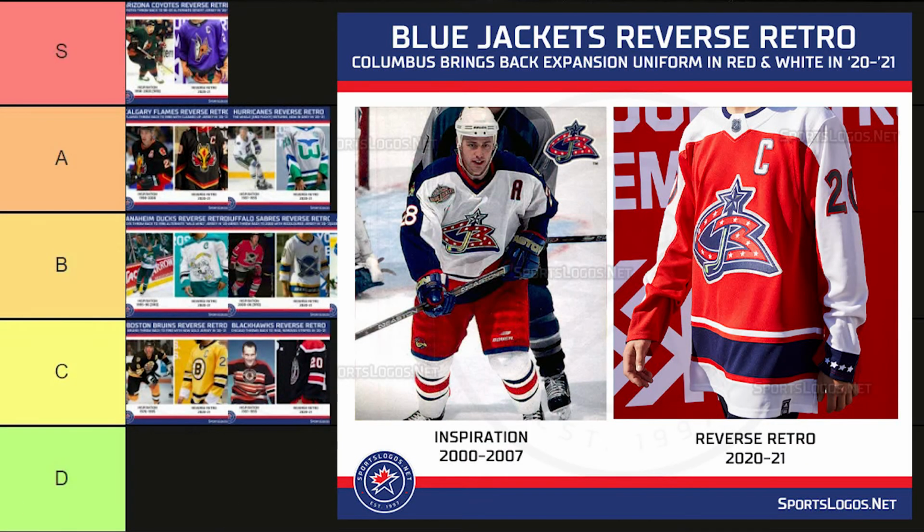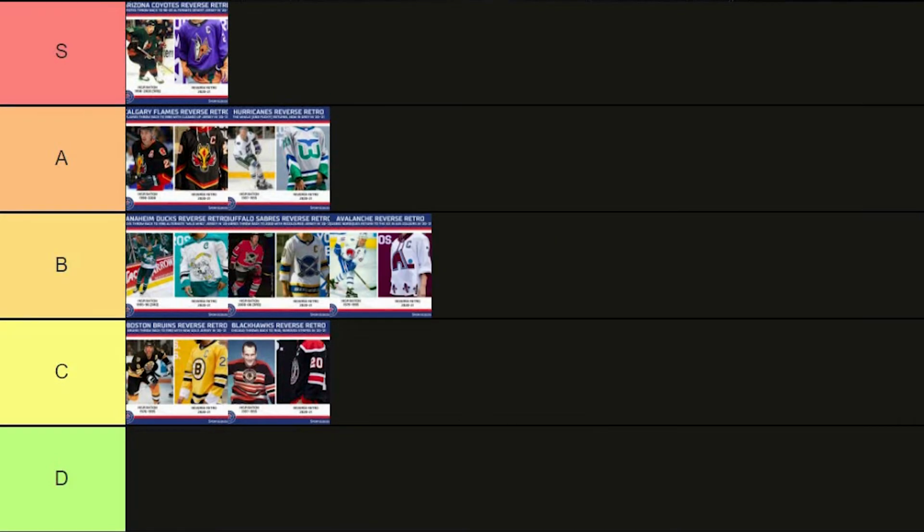Up next we've got the Columbus Blue Jackets. To me this just screams discount Washington Capitals. If I saw them playing in this jersey without seeing the logo, I would assume that it was the Washington Capitals that were playing. They're the Blue Jackets, and they didn't even have blue as their main color. Now they're the Redcoats. I think the Redcoats go to C tier, and it saddens me to do that because I like the Columbus Blue Jackets.